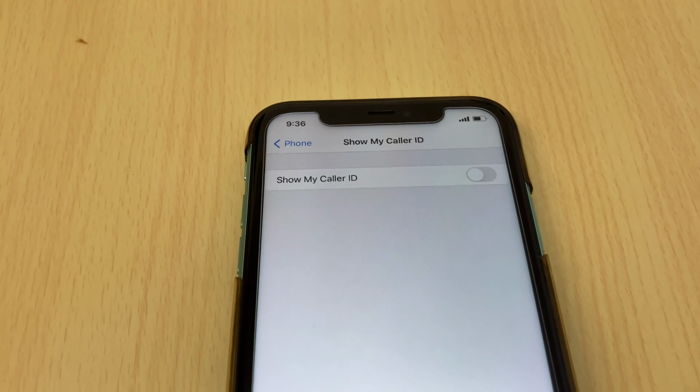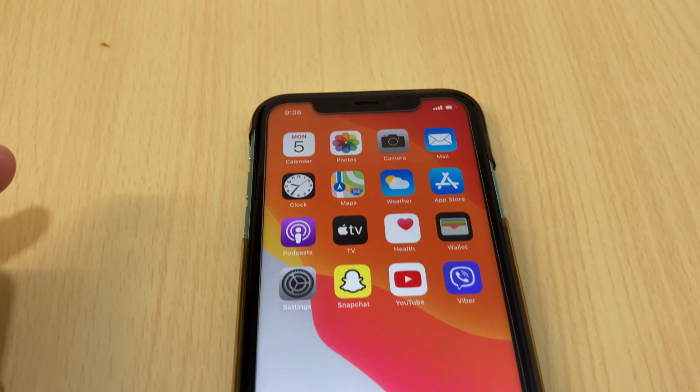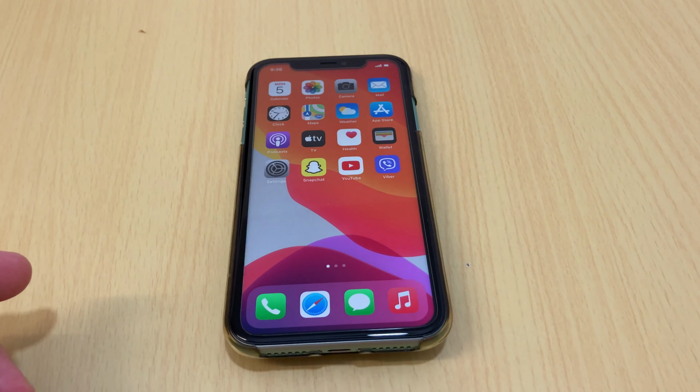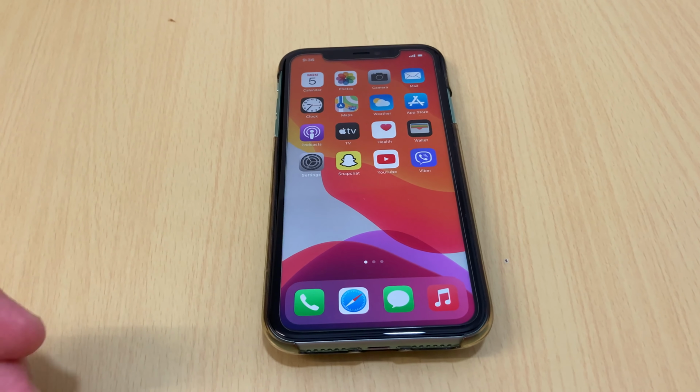Now your phone number is disabled by the network, so I try to call. Let's see if it's showing or not.